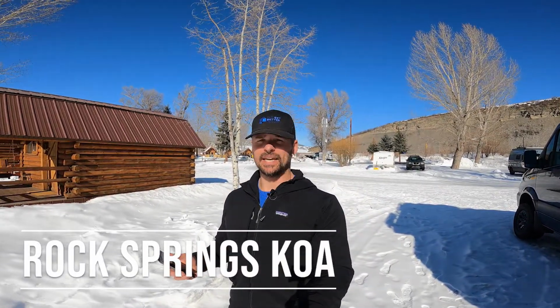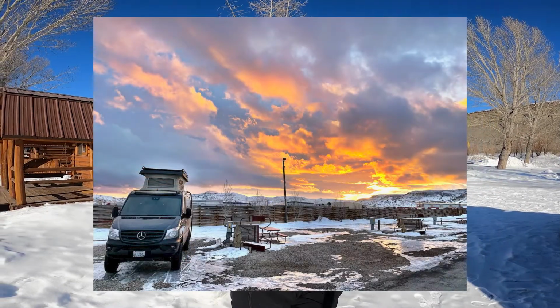Then we also have stayed several times at the Rock Springs, Wyoming KOA, which is almost empty as can be this time of year, so super easy to roll in.